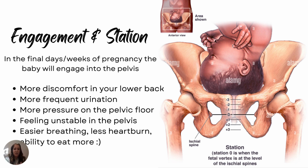So as you can see here by the diagram, like I told you, -3, -2, -1, and then 0 is actually at the ischial spines of the pelvis. That's when the baby is in here in the middle of the pelvis. And then +1, +2, and +3, we are like having a baby. Now, why is the station of the baby important? Well, it can impact the different techniques that we might do, or the different positions that we might do in labor to aid the baby in descending down through the pelvis.